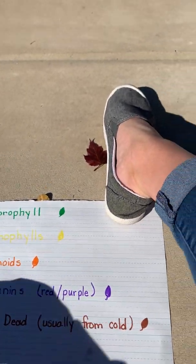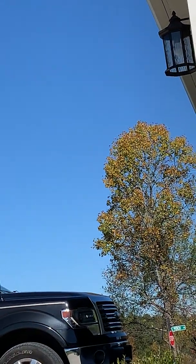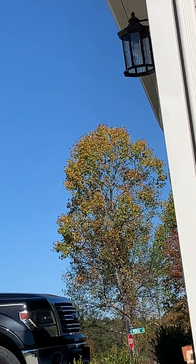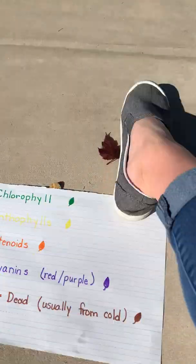But the beautiful leaves that we see, maybe you can see this tree, it's kind of far away. Maybe you can see the colors. The whole top is yellow and orange, and those leaves are still alive on the tree.